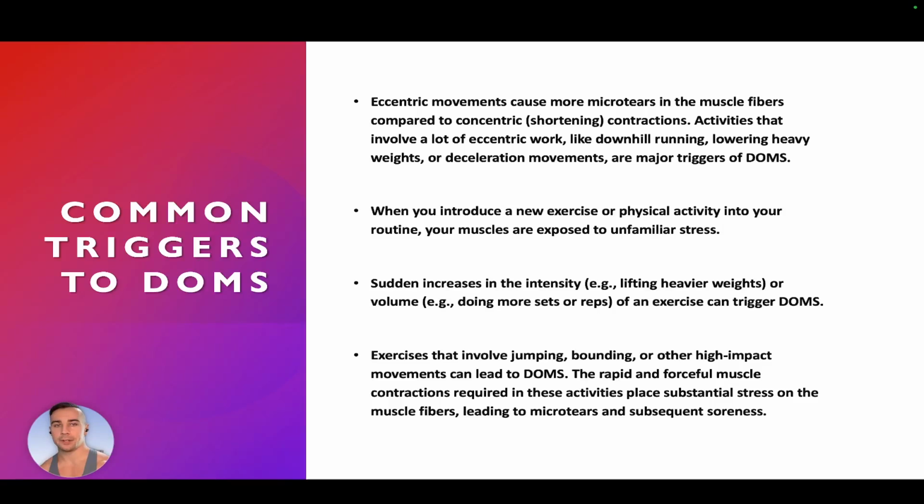When you introduce a new exercise or physical activity into your routine, your muscles are exposed to unfamiliar stress, which is natural. That's going to happen, especially if you're new to exercise. That sort of soreness is going to happen no matter what, so that's not really uncommon. Sudden increases in intensity, like lifting heavier weights or increasing the volume of an exercise, can trigger delayed onset muscle soreness. Exercises that involve jumping, bounding, or other high impact movements, which is basically the same thing as high intensity interval training, can lead to that.